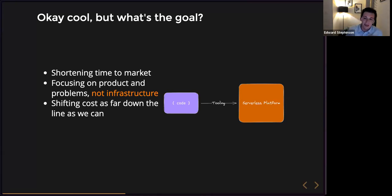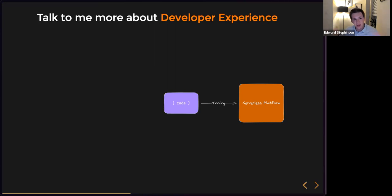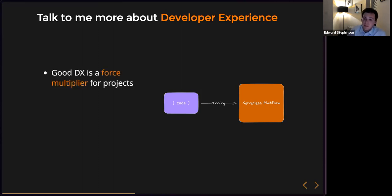So that's really important. And another thing that's really important to me: a better developer experience. Now, this is something I think is such a crucial thing in this modern age where you need force multipliers, you need these things where it's not just your product that's a competitive advantage. It's ultimately the way that you can engineer and build products yourself. So let me talk a little bit more about developer experience. Again, this is something I could do a whole talk about because I think it's very, very exciting. But ultimately, it's a force multiplier for projects.